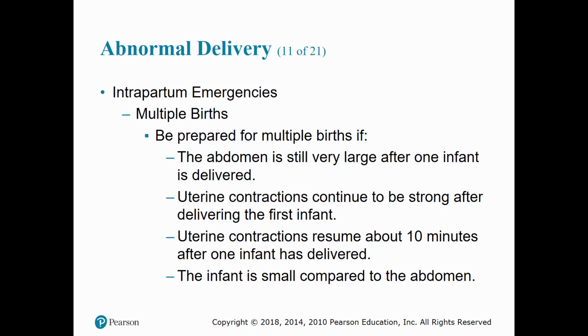Be prepared for multiple births as well. If after the delivery the abdomen is still very large after one infant has been delivered, their contractions continue to be strong, or even the infant being smaller than when compared to the abdomen, if you do suspect there's more than one baby, you do want to call for assistance because now you're about to be handling more patients than what you can handle.